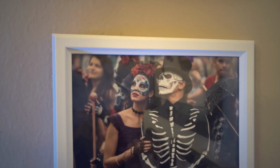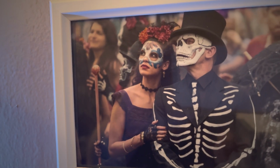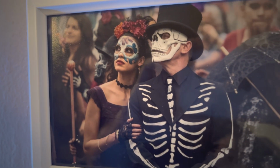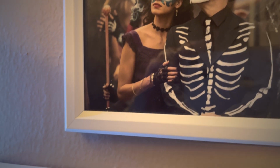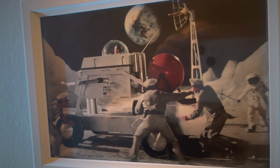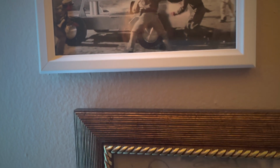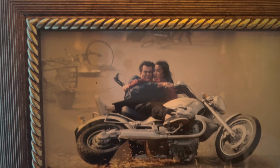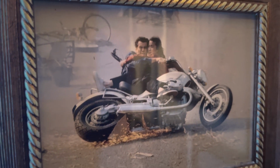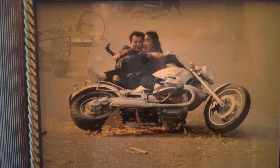All right, moving right along. Again, I love Spectre, and I really love the Day of the Dead sequence, and I thought this was just a really cool picture. So I printed that off with the amazing Bond girl there. Also have the Moon Buggy from Diamonds. Iconic ride. As well as, again, there's that BMW R 1200 motorcycle sliding underneath the helicopter.